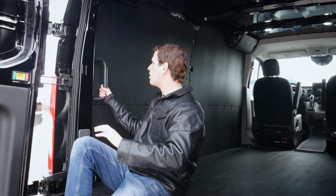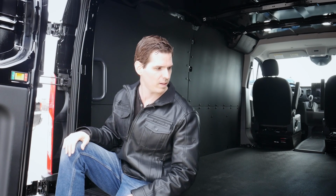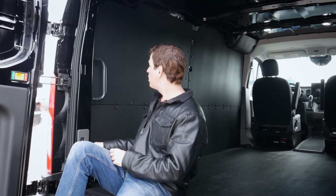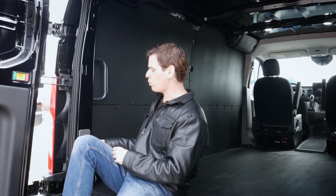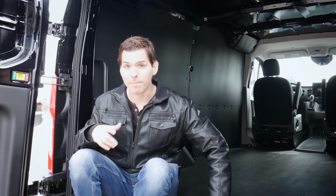All right, now a few other things to point out. Along both of the sides, driver and passenger side, we do have these little assist handles. We've got some on that second row by the door as well, and you'd have different handles depending on how the rest of your van is configured. But because this one's got the interior upgrade package, we do also have a little light control back here as well.